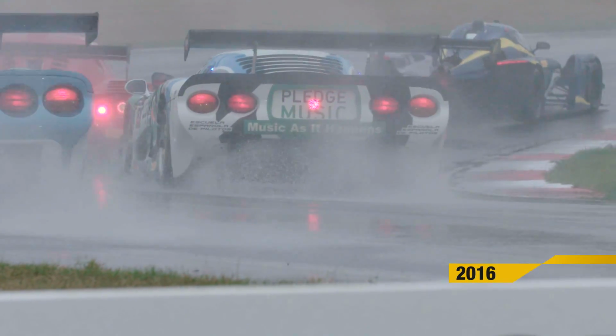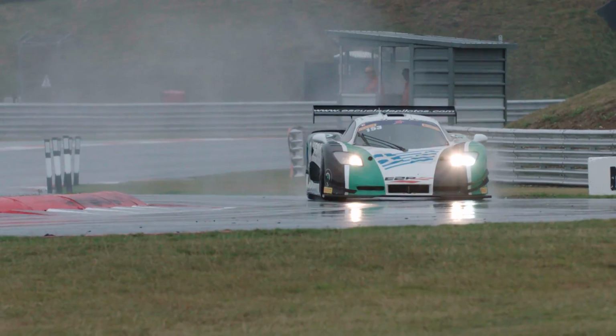The GT class is the fastest division this year. Last year it was Super GT.